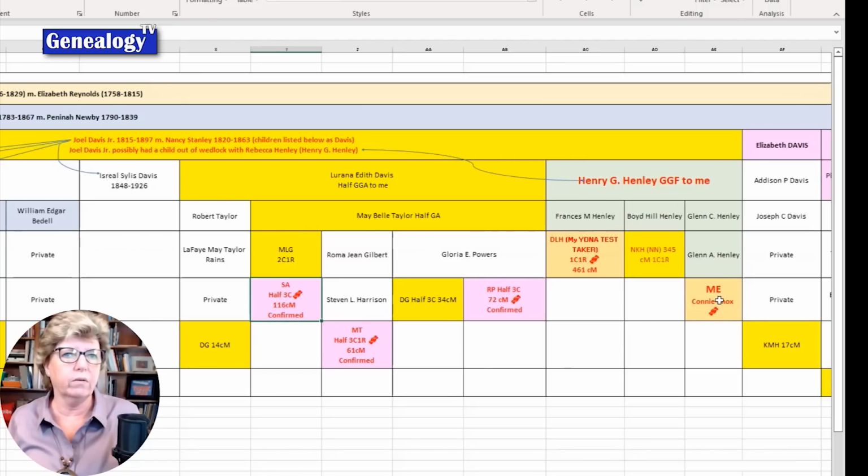We both descend from Henry Gus Henley, but these guys have the most centimorgans, and theoretically they're half third cousins, half third cousin once removed, half third cousin over here, because they have different mothers, right? His mother was Rebecca Henley, and the grandmother, I guess, and great grandmother is Lorena Davis. Both of these children, theoretically, of Joel Davis. So whether I have this outlined or not, again, this is a hypothesis.